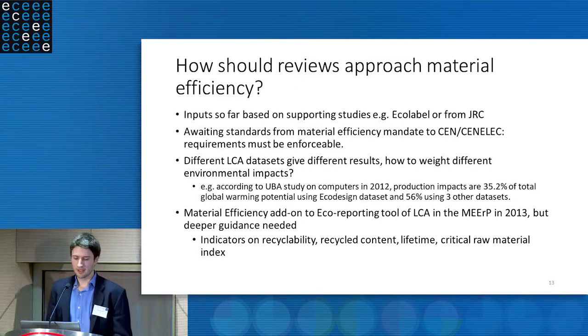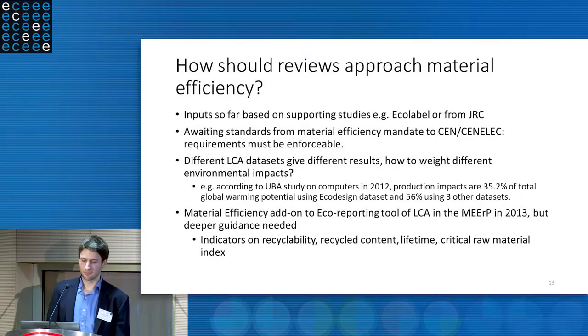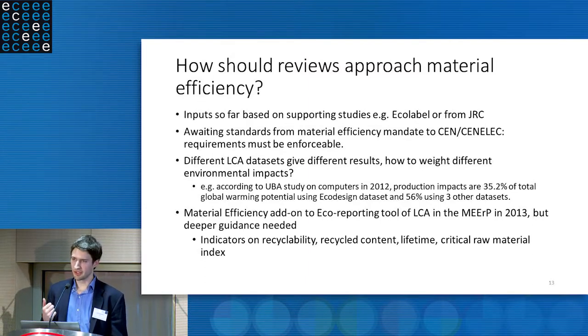So we'll discuss this a bit later, but we can ask ourselves, how can reviews actually approach material efficiency? So far, we had some inputs on material efficiency in the computers product review, and on the televisions as well, but it was always supporting studies and not necessarily the focus of the review study itself. Is this something that we want to standardize for all reviews, or is it something that we can address horizontally? In any case, a number of stakeholders aren't ready to go ahead without standards to make it enforceable. You really need to focus on the things which are currently possible to enforce for market surveillance authorities. And that normally requires some sort of measurement standard, which makes it difficult.